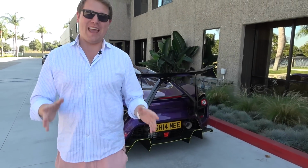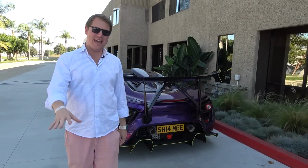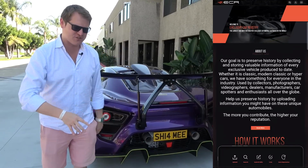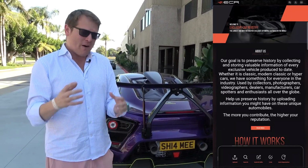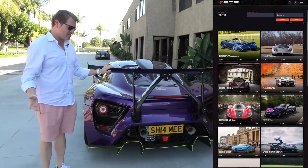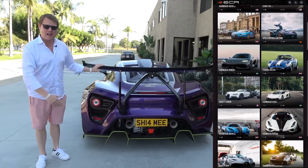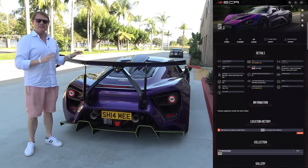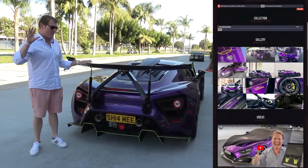I've also got to say how cool it is, how many of the cars that were here for Supercars at Sunset that you guys have seen on Exclusive Car Registry. It's going to become a bit of a running thing, but it's where I find out so much about all of these different things. Of course, the Zenvo is up on there as well. Loads of you that were here have an account and have marked that you've spotted this, which is awesome. It's quickly becoming one of the most spotted cars on the website.